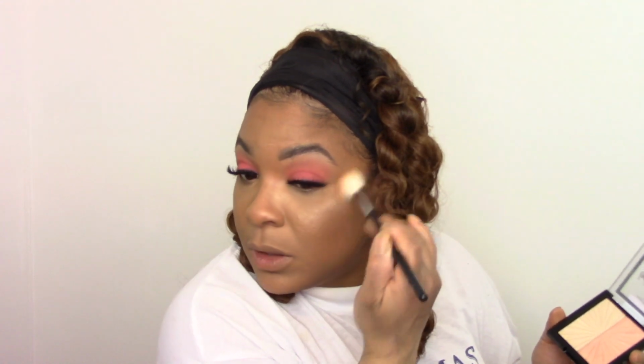Okay, it's pretty cute. A little bit will take you a long way, and I'm actually loving the formula on this. It is not powdery at all. Together, it's giving me ashy. I mean, as you can see, it's giving me ashy, right? It's not my shade.